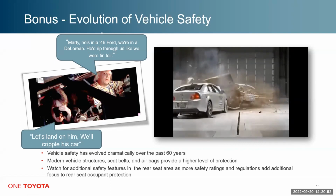So you've heard they don't build them like they used to, and it's true. And that is definitely for the better. You know, this picture here is from the movie Back to the Future, where they're flying over Biff's car in their DeLorean. You know, Marty, he's in a '46 Ford, we're in a DeLorean. He'd rip through us like we were tinfoil. You know, maybe not the case.